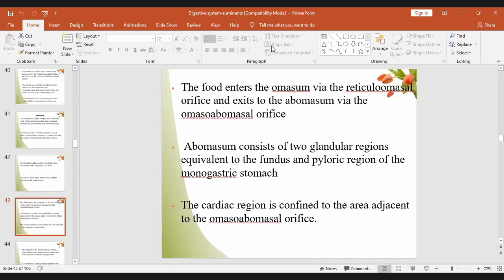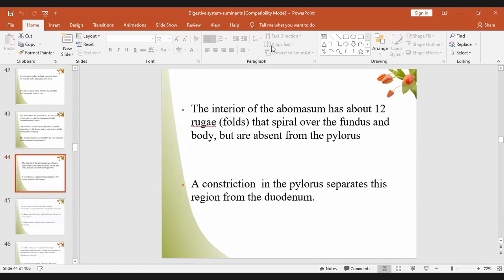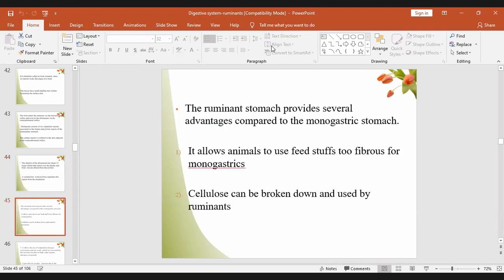The food enters the omasum via the reticulo-omasal orifice and enters the abomasum via the omaso-abomasal orifice, meaning open. If something says orifice, it's open. The abomasum consists of two glandular regions equivalent to the fundus and pyloric region. The cardiac region is confined to the area adjacent to the omaso-abomasal orifice. The interior of the abomasum has 12 rugae or folds. They spiral along the fundus and body part. Then it comes as the duodenum.